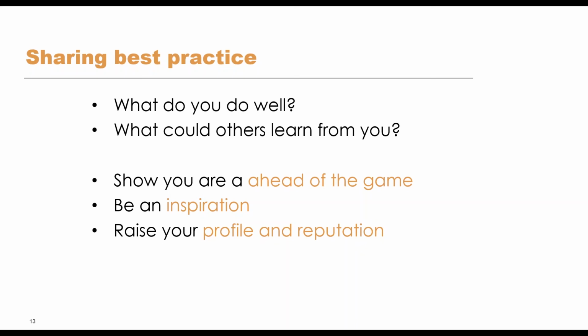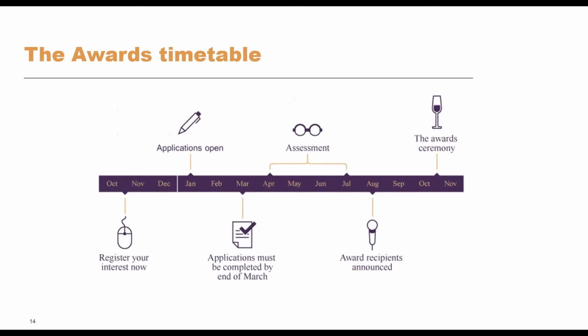So the awards timetable, now this is really important because the closing date is the 29th of March. Maundy Thursday, so before you break up for your Easter weekend and go off to the sunshine, although looking out of the window here, the thought of sunshine is a long way off, you need to get your application form in by the 29th of March.